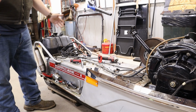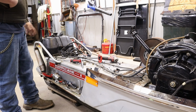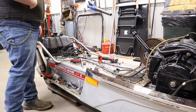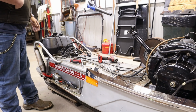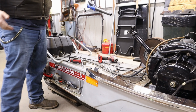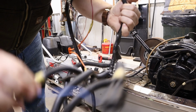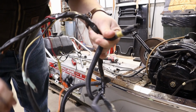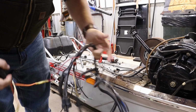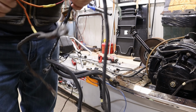You can get bulk packs of the pins, both male and female, super cheap online, so it's going to be easy enough to reuse all the stock connectors and just repin them, run all new wires. One thing I really like about this harness is, everything's all labeled. You've got tack, you've got your tail and stop, your dimmer, everything's all labeled on the harness, which just makes it super easy plugging everything back in.